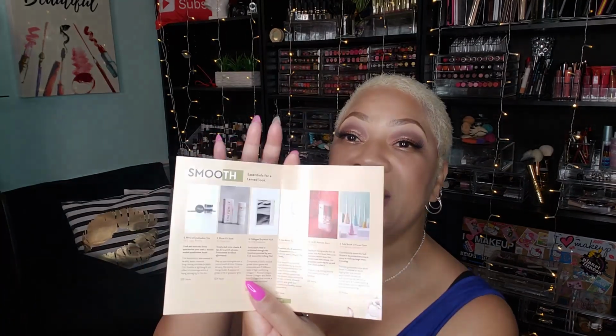Oh child, I'm excited. Oh, this is the little brochure or card that tells you exactly what's in here. Look at there. Lucky me. Y'all, I'm gonna have to put my glasses on because you know, this chick can't see. Boom, can you see me? Oh yeah, I bet you can. Oh, I'm excited to get in here. Look at here, it comes in a cute little bag. So I'm just going to go in order. I'm trying to find everything in order on the card so I won't get confused. Smooth essentials for a tamed look. So I am ready for it.